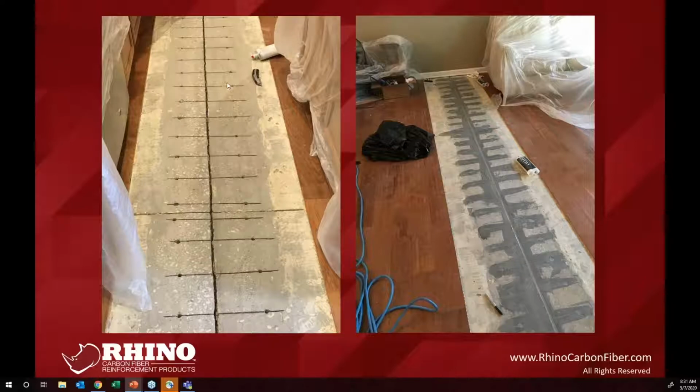So we fixed it by putting it back in place. The spacing is a little bit different because the engineer we were dealing with actually came back in and put it all back together and said, you know what, how about we space them every 6 inches instead of every 12 so that I can get a little bit more reinforcement in here, and that's exactly what they did.